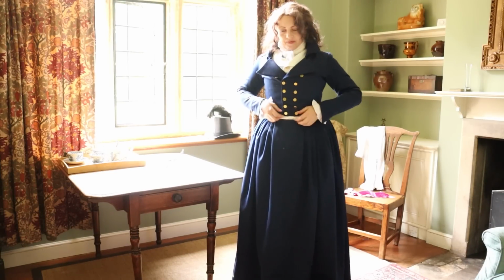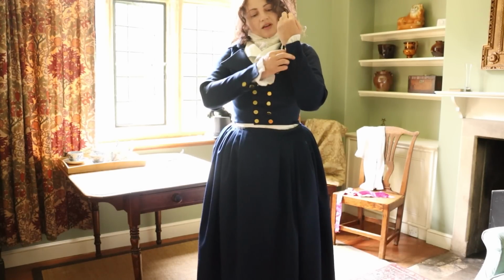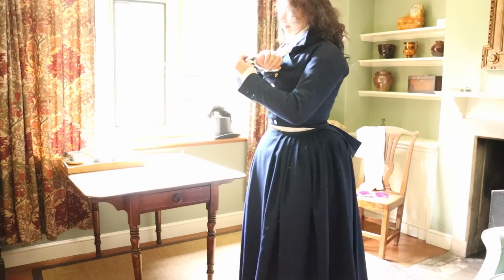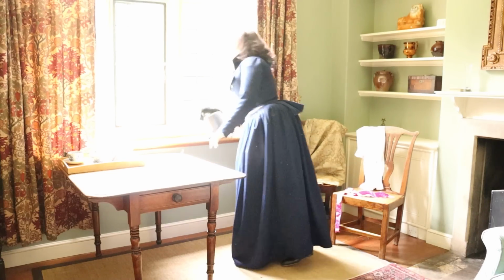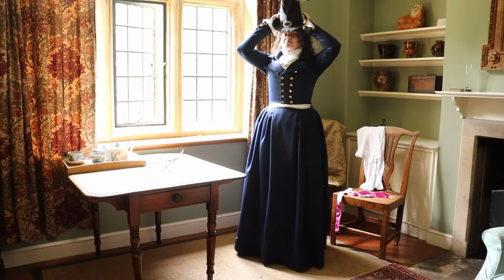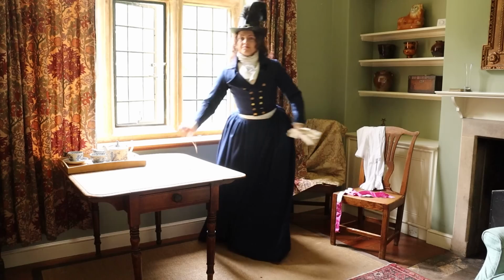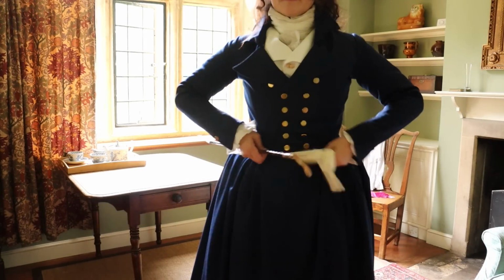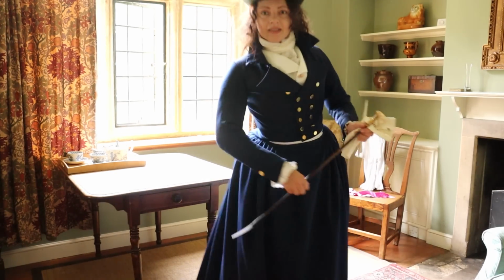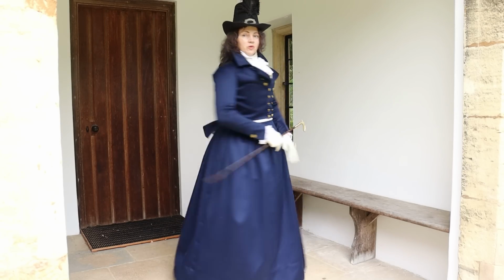Get my fluffy frills. I can do my cuffs. And a hat. Ta-da! Gloves, whip. And I'm ready. And someone is walking their dog outside. And there we are, all done. You can see it here a little bit better.